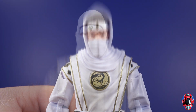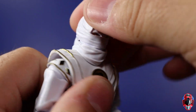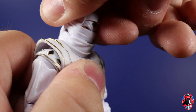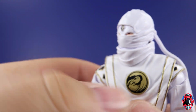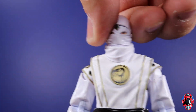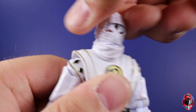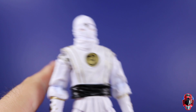That looks really good. Okay, so to go over articulation, I'm going to show you the three different male rangers to see how their head sculpts move. And like this, you're not going to get really any movement out of there. You can swivel to the side. Not a whole lot of pivot, even though it's a dumbbell joint. Looking up, no. Looking down, no. That's like nothing on that.